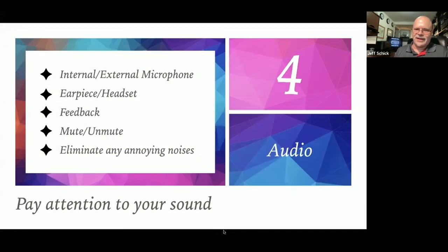Okay, so even Boris Johnson is not immune from the typical problems us commoners have. As we were saying, know where the video on and off is, know where the audio on and off is. How often do we run into that fateful call where you say, "You're muted"? Unmute.